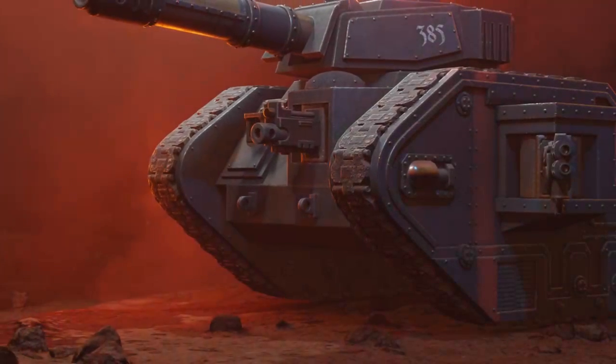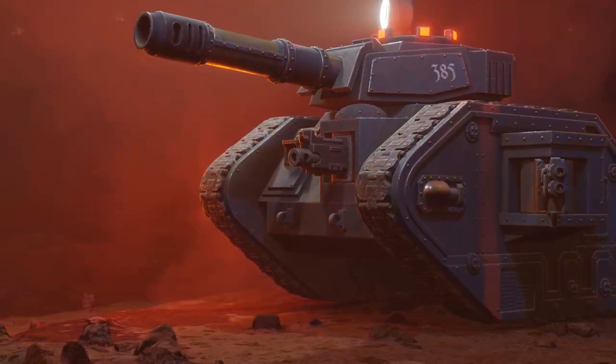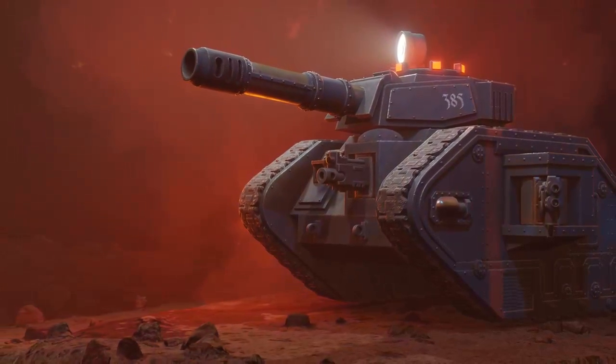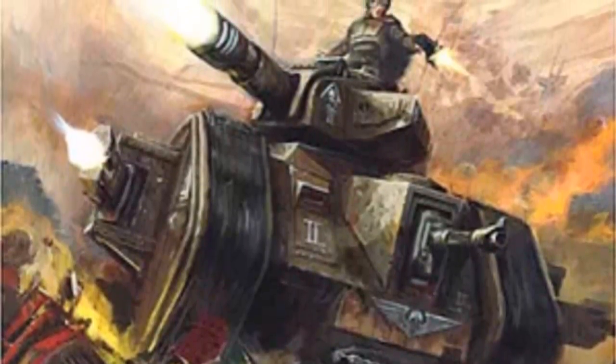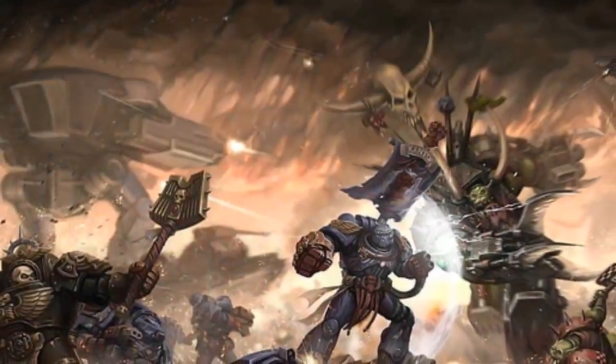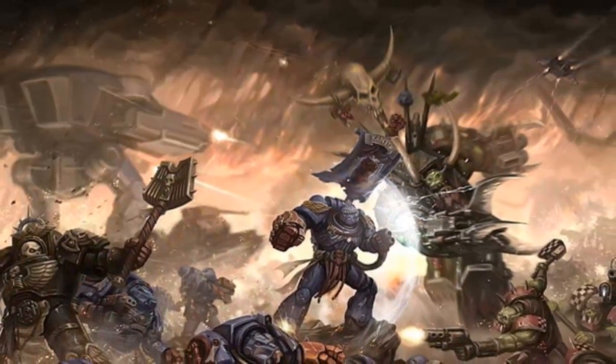A common consensus that I've heard from other tankers and other tank enthusiasts is that what they would do to fix the Leman Russ is just simply squish it down. Reduce the height by about a third, make it a little longer, and it'll be grand. Now, you may be questioning the rhomboid track system, but you gotta understand, trench warfare is the norm in 40k. Period. So, yeah, it makes sense to have that.